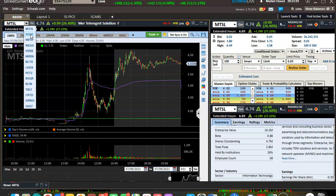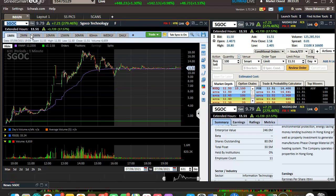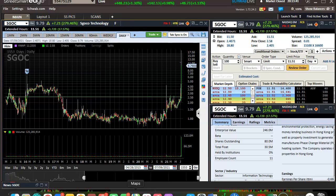There's really like 3 plays. I really just wanted right now to go over SGOC, and I'll go over the whole week and day in another video lesson. But right now, I just want to go over this parabolic mover. Now that it's over and done with, say you missed it, don't worry. Now that it spiked this much, we're just going to wait for a multi-day bounce.